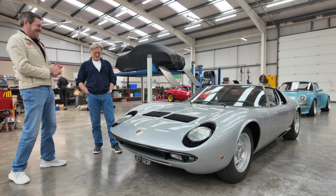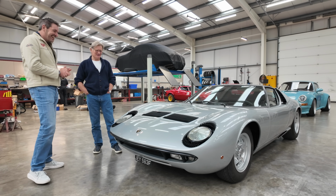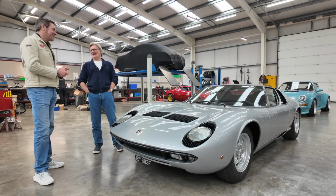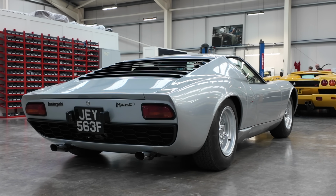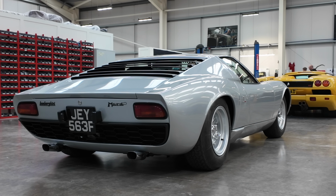So, can I take it for a drive? Possibly not. Much as I'd love to take you out in it, no. And actually, I think it's waiting some oil anyway. It can't start, can it, at the moment? Yeah, I think we're doing a bit of a minor job.